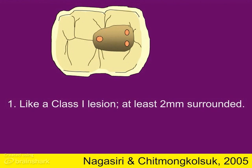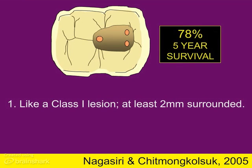They created a classification system based on the amount of tooth structure remaining. Class 1 was like a Class 1 lesion with all of the surrounding walls at least 2 millimeters in thickness. The 5-year survival rate for these teeth was 78%. Stop and think about that. This study seems to suggest that 1 out of 5 molar endo teeth with minimal access cavities will be lost if we don't crown them.